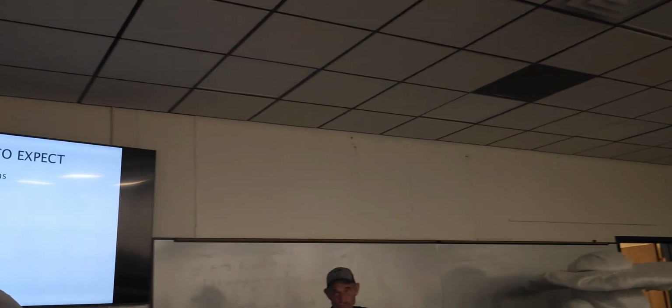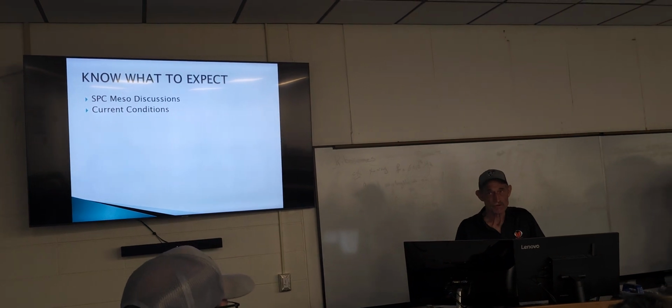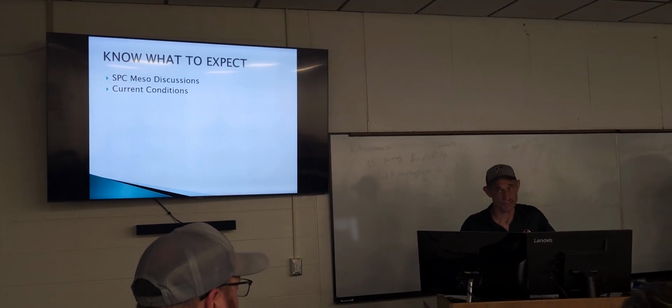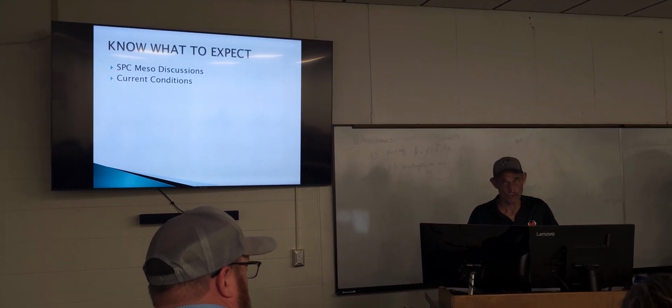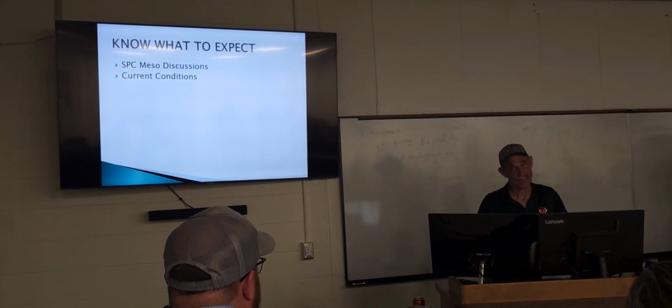Do those hodographs change throughout? They're from the balloon soundings when they do them two or three times a day? Well, yeah. So they don't change hourly? Well, you get models that change hourly, but the hodographs don't. The true hodograph from the National Weather Service is kind of fixed for a while.